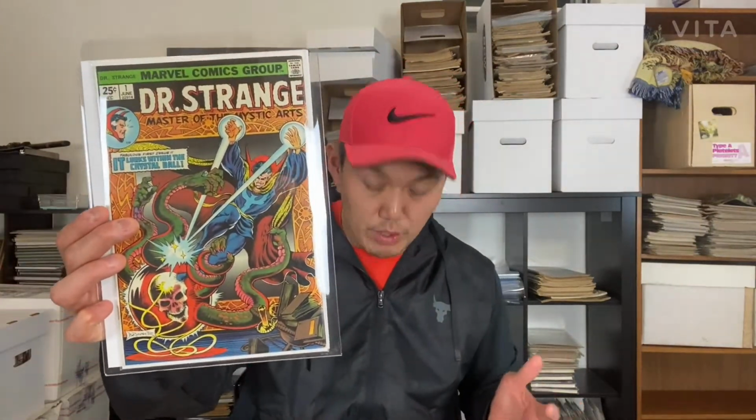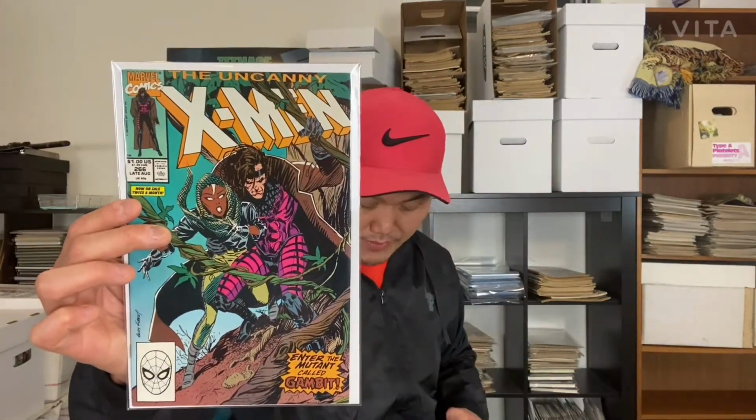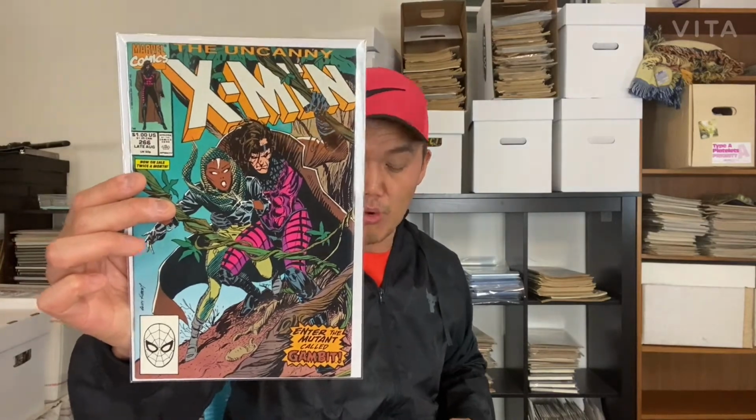All right, so next, of course, Doctor Strange number 1. This sells for $200 to $300 raw and high grade. Now, a lot of these books that I'm talking about right now are all in high grade, just so you know. Another book here is X-Men 266. This is the first appearance of Gambit. A raw, high grade copy of this book sells for a couple hundred or more.